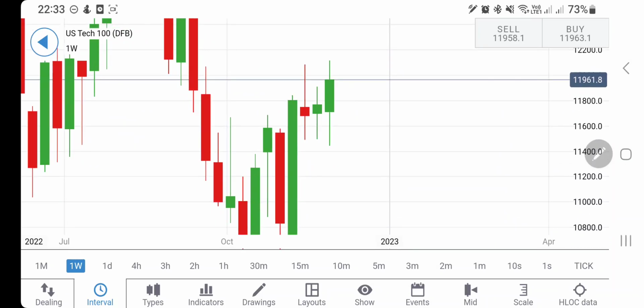Now see this previous two candles. Most importantly, look at the last two candles here. Higher highs, lower lows, and the pivot somewhere here at around 11,700 levels. With the pivot at 11,700, we have seen sub 11,500 levels and almost close to 12,100 levels.